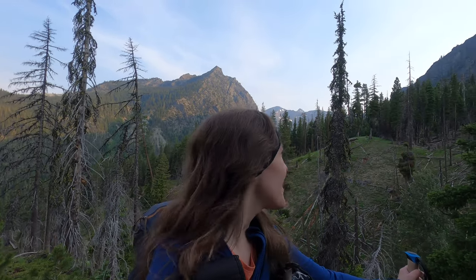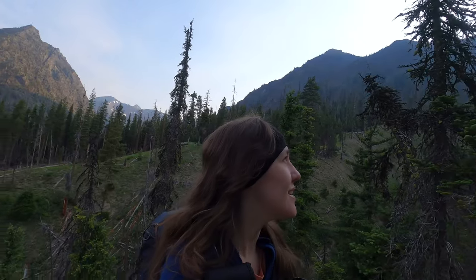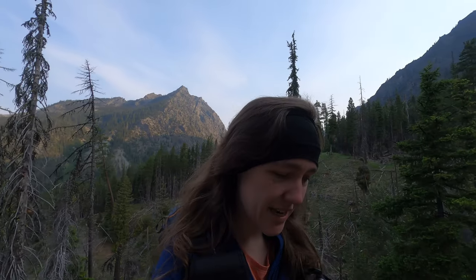Well, as I'm sure you can see, the view starts off right away with these amazing peaks behind me. And I'm just going up the switchbacks. This is just like a bunch of really tight, rocky switchbacks up to a saddle and then to the final scramble trail to the summit. So this is just like continuous climb, but I mean, views are not bad.